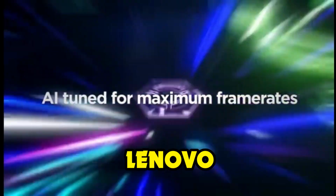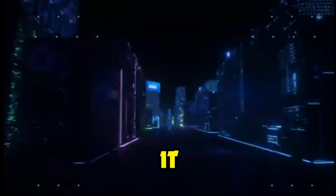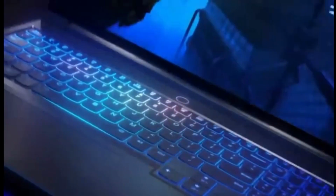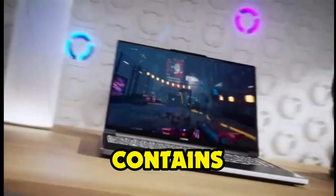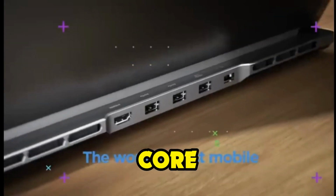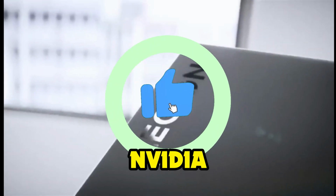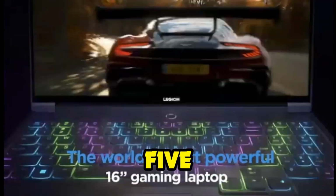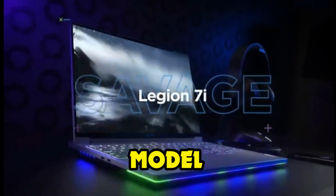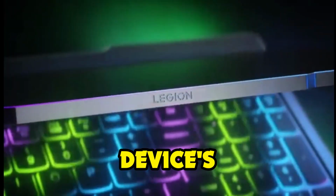In essence, the Lenovo Legion Pro 7 personifies the desktop replacement machine notion. It provides unrivaled gaming performance at the expense of aesthetics and battery life. In the United States, the base model contains a 13th generation Intel Core i9 13900HX CPU, NVIDIA GeForce RTX 4070 GPU, 16 GB of DDR5 RAM, and a 1 TB SSD. Interestingly, the UK base model has 512 GB of storage, but otherwise matches the review device's features.